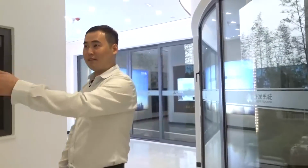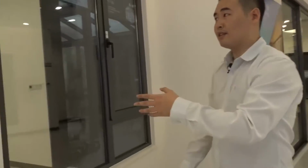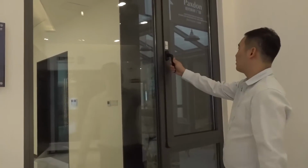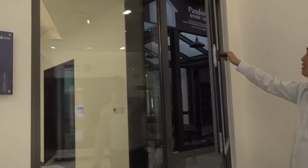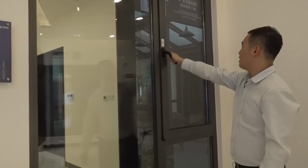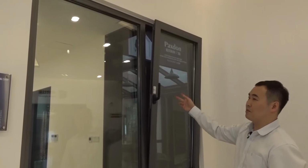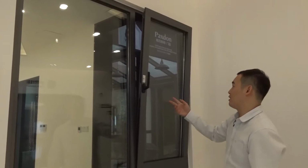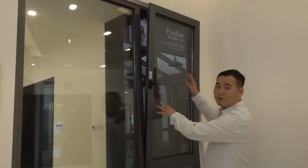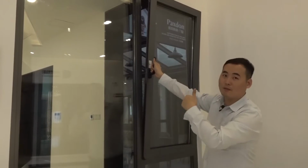Yes, and we can see this one. Also EW55 system, but this one is a tilt window system. This one is suitable for families. It's very safe. The children will not fall down, and then you have the wind come.